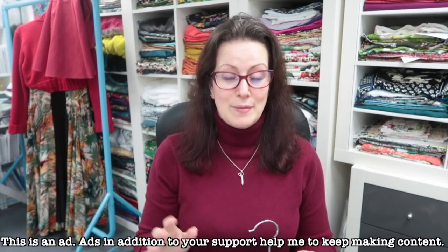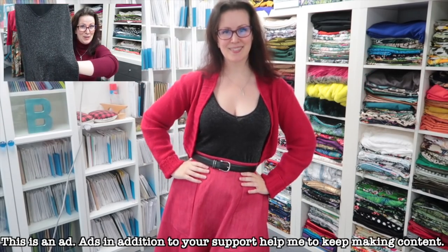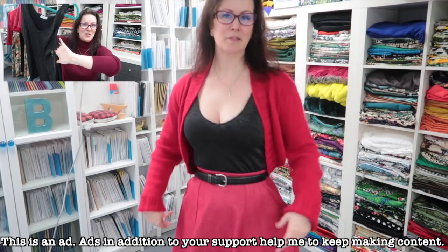And then the final thing that they sent me to look at is this silk vest, which has got a little bit of glitter in it, so my inner magpie is really, really happy.